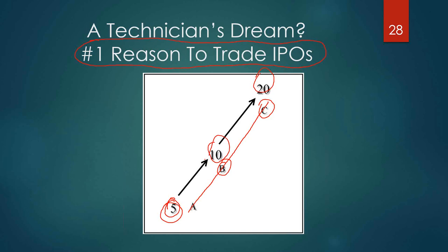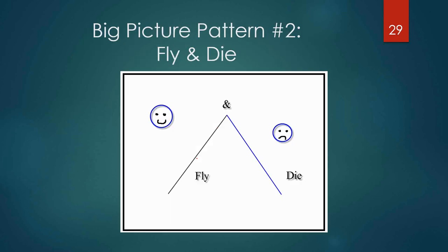That's a concrete law. There are no concrete laws when it comes to fundamental analysis. Now, I don't want to go off on too much of a tangent on fundamental analysis, but the point is there's no concrete laws. You can't buy a stock if it has a certain PE or a certain growth rate or whatever the case may be. But if a stock is going from 5 to 20, it's going to have to pass through 10 along the way.